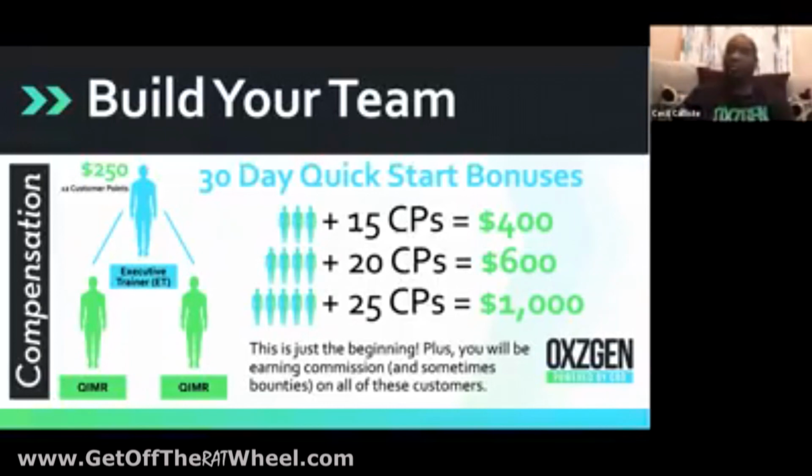So here we go. Our first corporately earned position in the company, executive trainer. You help 2 franchise owners launch their business. You get some customer points by getting your bundle when you first get launched. To get your customer points, you need 12 customer points, a $250 bonus. Now, mind you, no one's retiring off $250. But the goal here is to help you as quickly as possible be profitable. In fact, in your first 30 days, our goal is to help you be profitable.